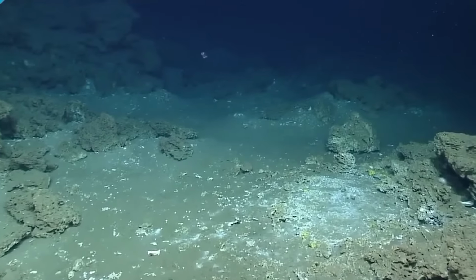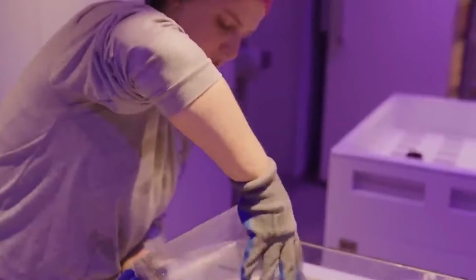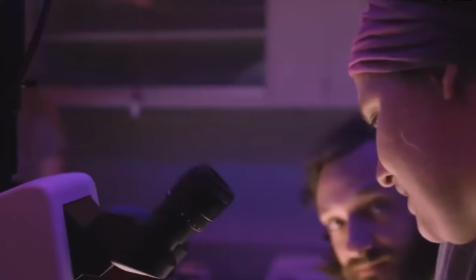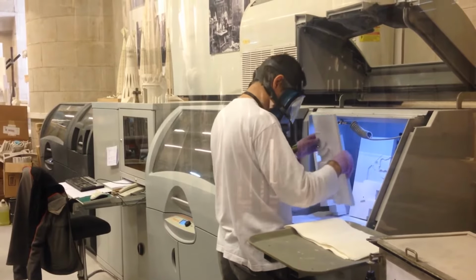To understand what was happening, the team recreated the conditions found on the seafloor in a laboratory on board their ship. They began by sterilizing their samples to remove possible oxygen-producing organisms from the nodules and seafloor sediment, ensuring no other sources of oxygen generation existed in their experimental setup. By enclosing the samples in airtight containers, they monitored the oxygen levels over several days.